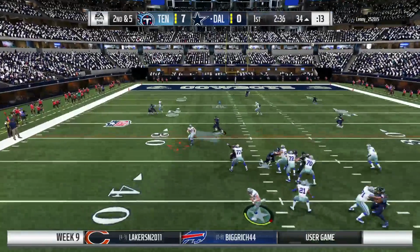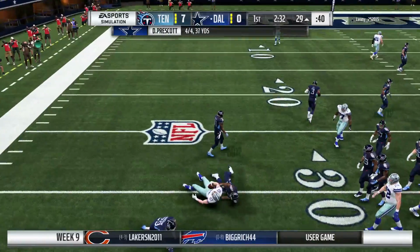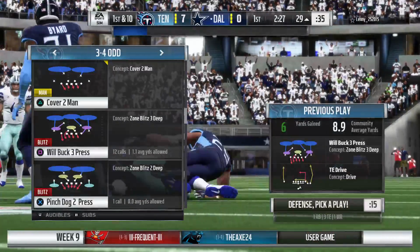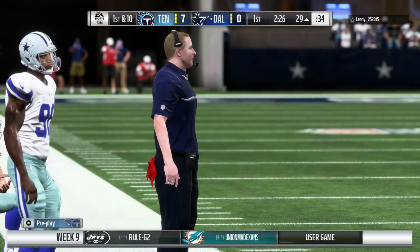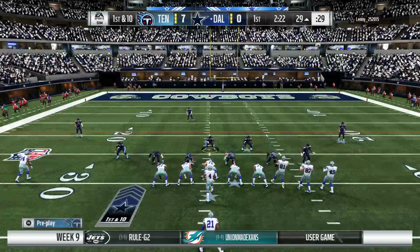Prescott. It's a short one here, complete to his tight end. And he'll work it inside the 30 to the 29-yard line. That good for 6 as they keep this drive right on rolling. Prescott going to come up 1st and 10. And he's 4 for 4 now, throwing the ball to start the drive.